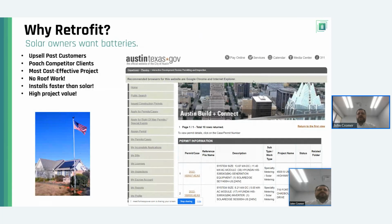But now let's get to the topic at hand. Why focus on retrofitting existing solar with batteries? And the simple answer is a solar array is incomplete without batteries. I mean, every customer for the last 15 years has said, oh, so this solar array will work when the power goes out. And solar installers have had to kind of sheepishly say, well, no, it really just lowers your electric bill and helps the environment. But in terms of backup power, you need a battery for that. And batteries have traditionally been so expensive that most installers have opted not to install them.